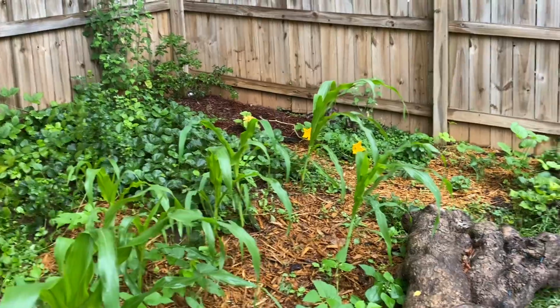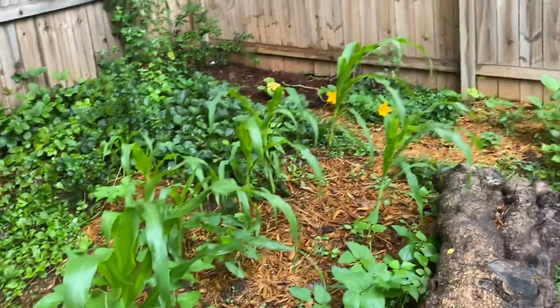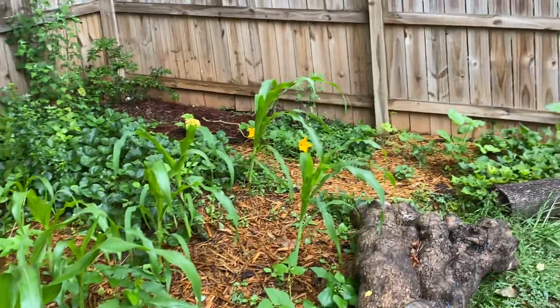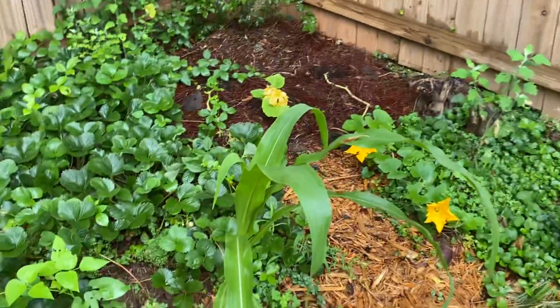But also the squirrels have been digging around here. The first round of corn I planted, the squirrels dug all of it up. I managed to get the second round to stay put. Let's see, we have a lamb's quarter. I actually harvested some of that the other day. Those are all wild. But yeah, they seem to be doing okay.